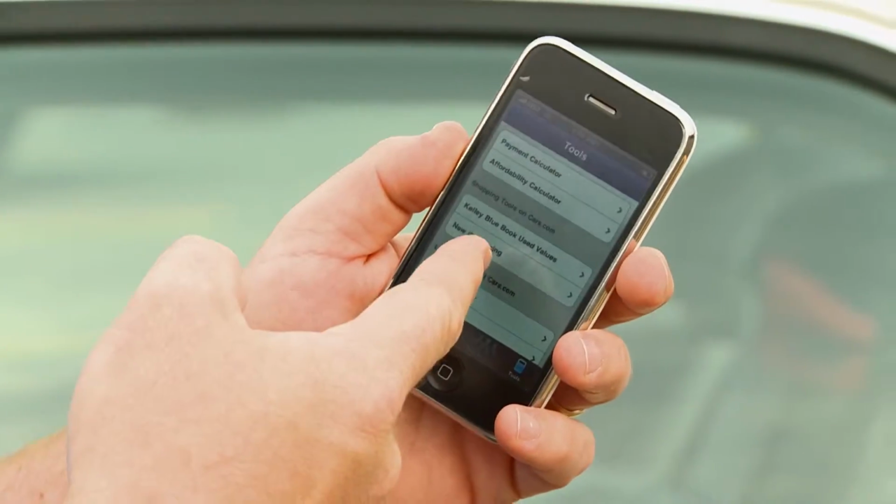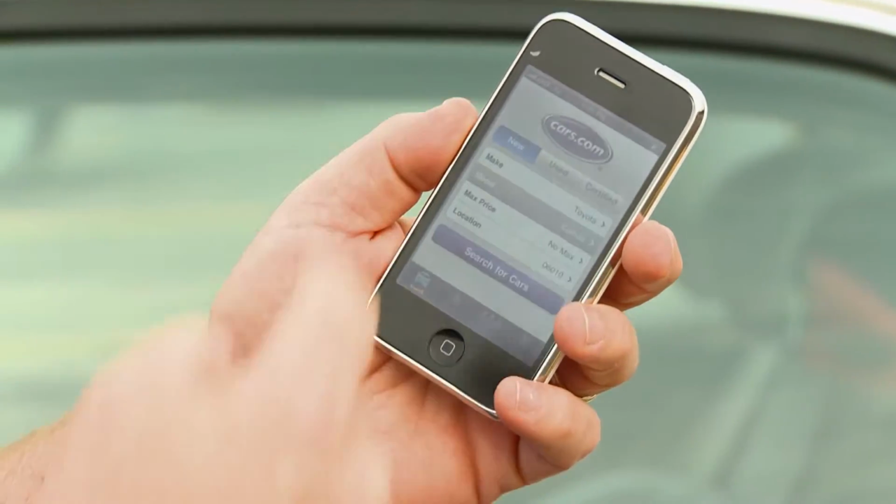The tools that it comes with, it allows you payment calculators, Kelley Blue Book, new car pricing, all while you're out car shopping. Speaking of car shopping, you can do searches on here too. You can do searches for the kind of model that you're looking for. You can do searches by what's nearby. Let's just say you happen to be looking for a Toyota.